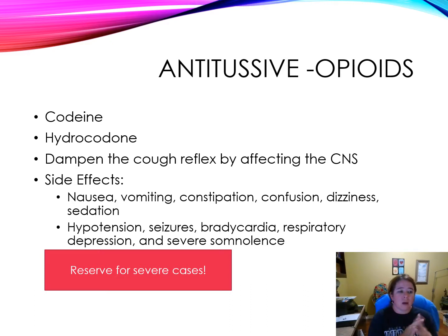So be cautious whenever you see these medicines come up on someone's list of meds that they're taking all the time. You should be asking yourself, why are we taking this, and how long, and when are we stopping? Again, this medication should only be taken for a very brief, short period of time.